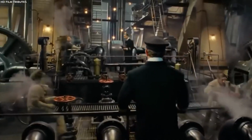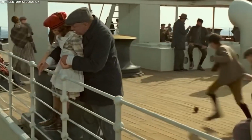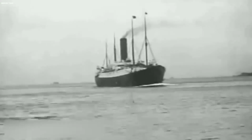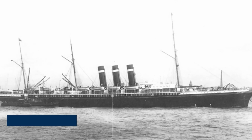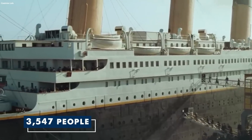While it is impossible to confirm with certainty if this was the infamous iceberg responsible for the tragedy, the evidence strongly suggests it may have been the very one that sealed the Titanic's fate. The alignment of the coordinates remains a powerful testament to this possibility, marking one of the greatest maritime disasters in history.